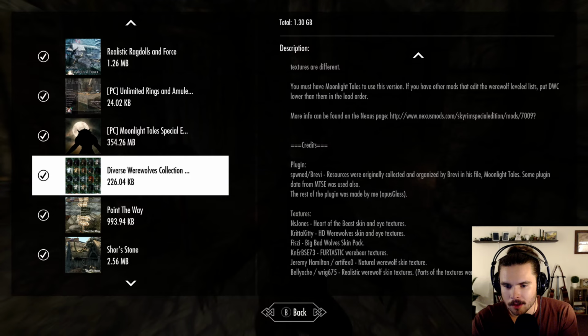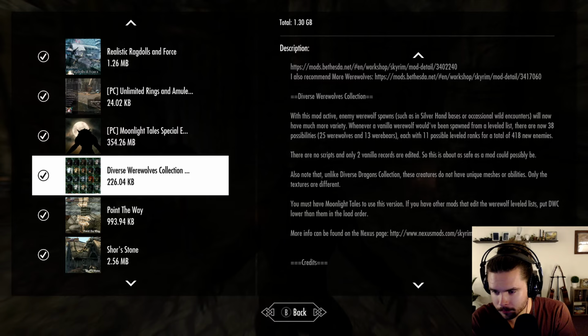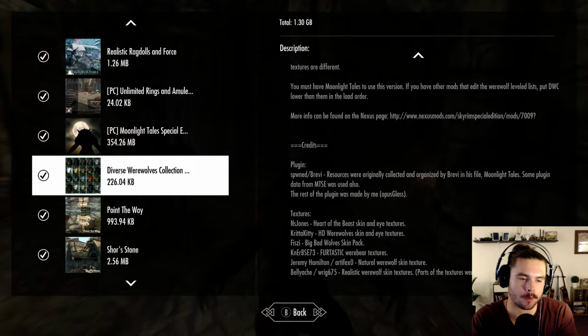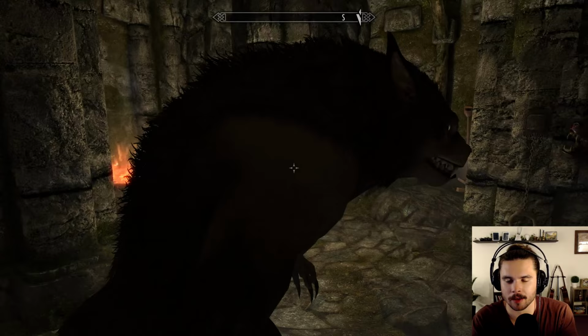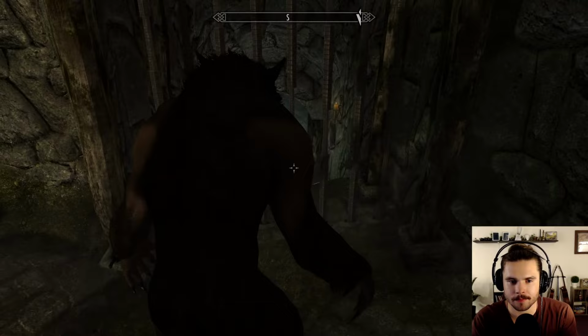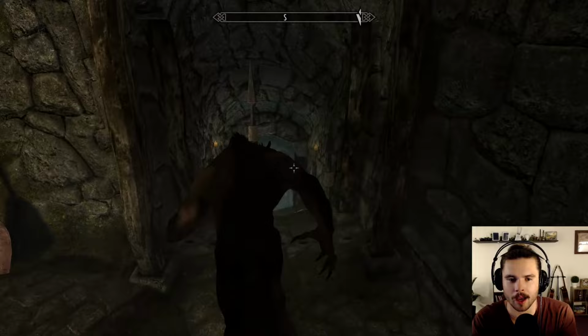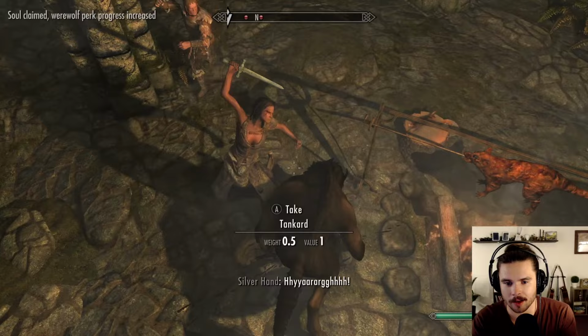Let's see. Okay. I need to look at my instructions. I have this. No scripts, vanilla records, come on. I had the instructions at one point. Look at this. Cowards must have locked the place down after Skior charged in. It's something about when you look down and come out of it or something like that, that you can switch your skin and stuff like that, but I don't remember. So, oh well. In an effort to keep this entertaining, we'll just kill some folks and we'll figure it out after the fact.